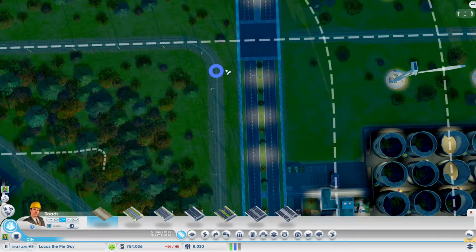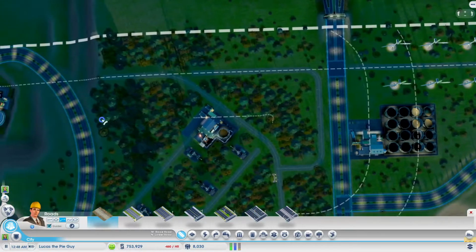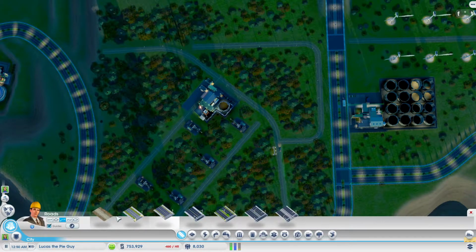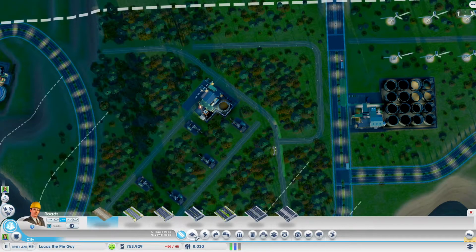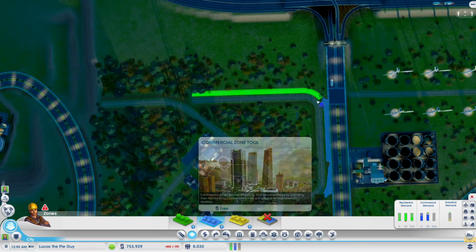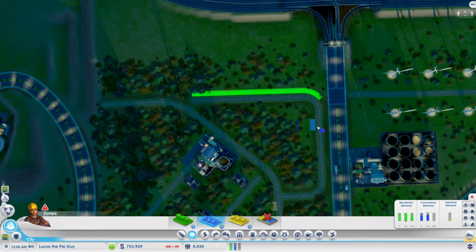Sometimes these just don't want to play super nice, but I think that looks okay. Cool, so now we can zone some people here, and these will definitely be low wealth people, I believe, because the wind is blowing. They're near the highway. The wind is blowing this away. They're gonna need somewhere to shop at. That's true.